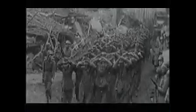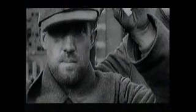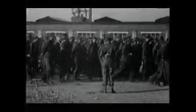For the first time, large numbers of prisoners were being taken, and the authorities realised we had nowhere to put them. Most were ordinary foot soldiers and classed as low risk. But we still had to find accommodation quickly and cheaply. The second building you can vote to save was part of that solution.